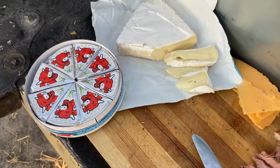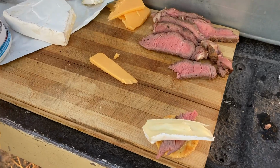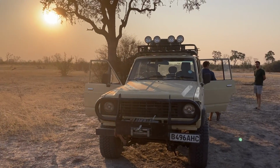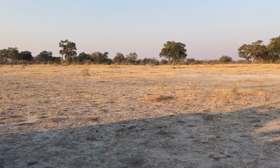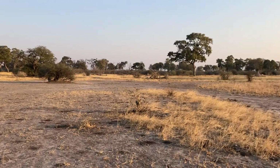And this was it, our last evening, our last sundowner. Got those snacks out, got some gin and tonics, and really just sat there talking about our trip and watching the sunset. This was in the one in the Mapme pan, and it was very peaceful, very nice.